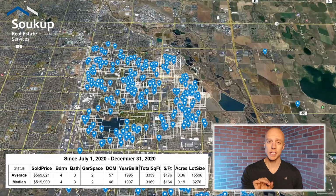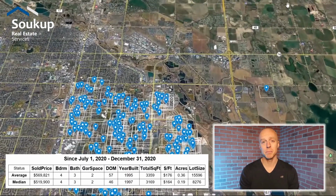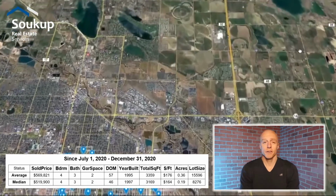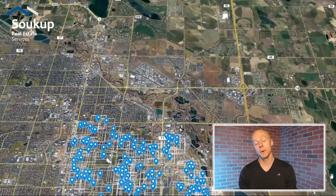So if you're looking to buy in Southeast Fort Collins, those are some of the statistics to keep in mind when house hunting. Figure out if you're getting a good deal, if you're overpaying, or if you are going to be paying on the upper end and needing to live there for a significant time to see the equity catch up for the price that you paid.